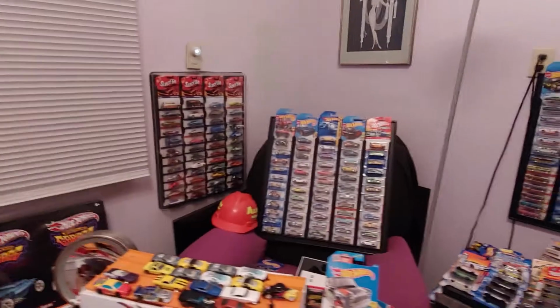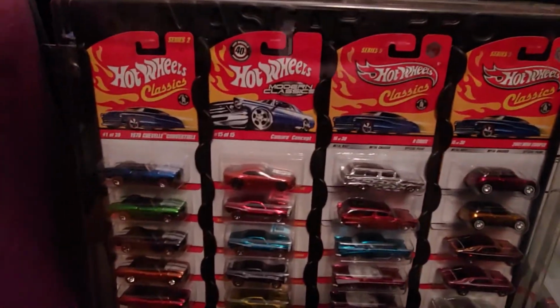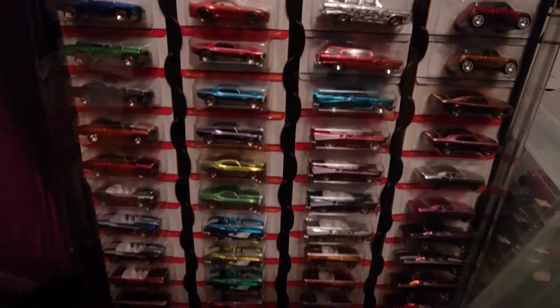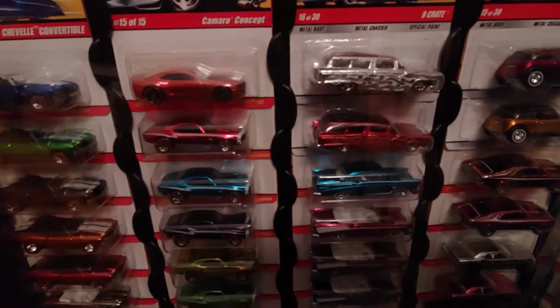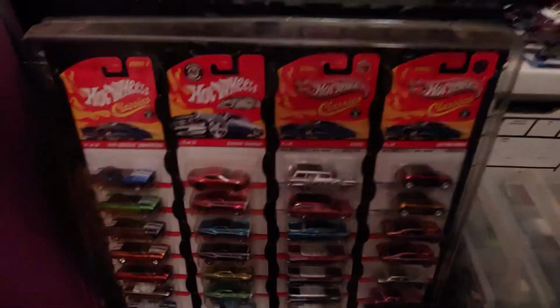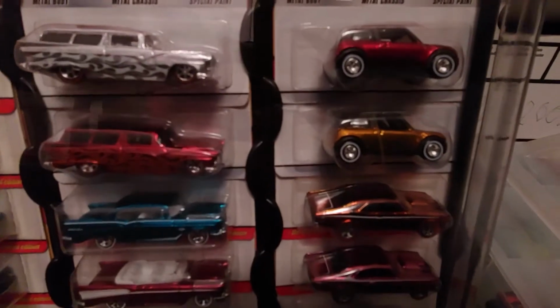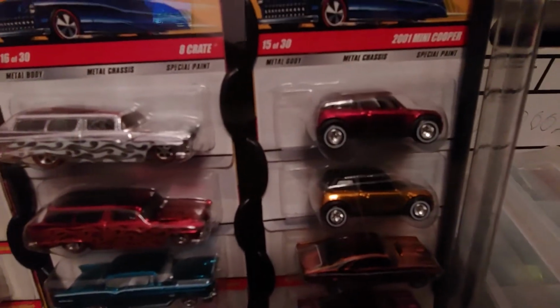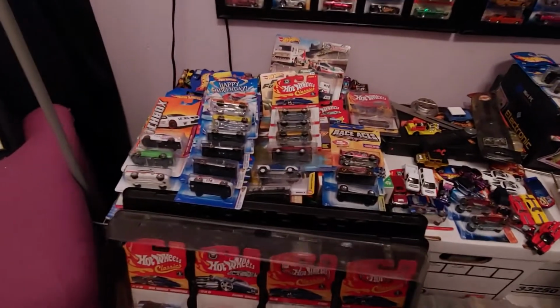I put up some of my classics that I have. I was setting it up on the wall. Those are a couple cool ones. Those are 8 crates with metal bottoms. All these have metal bottoms, but the wheels tend to be kind of slow. Oh, and there's Mini Coopers. Yeah, they'll never race. Those are collectors. They're going to stay in the collection.